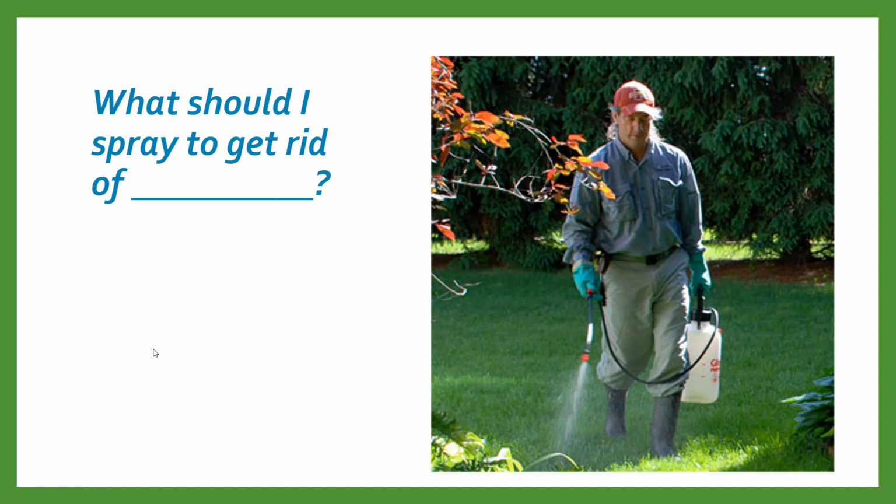This question is a little bit more general, but it's something I hear people ask me often. And it essentially starts off with, what should I spray to get rid of fill in the blank? An insect, a disease, a weed, whatever it may be. What can I spray to get rid of it? This seems to be the go-to question because many gardeners think there is a very quick and simple answer. And in reality, spraying should be the last option that you use because there's a lot of other things that can be done that are much less negatively impactful on the environment and your garden and yourself than spraying.